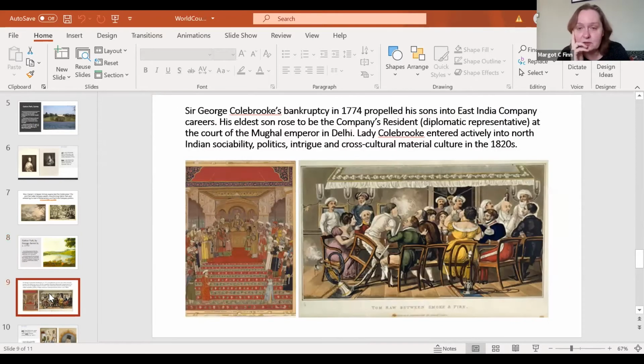Sir George Colebrook goes fantastically bankrupt in 1774. That's another story, I won't go there. But this bankruptcy with his banking business in the city propels his sons out into the empire and out into the East India Company, where his son, James Edward, is eventually very, very successful and serves as the diplomatic agent or resident in the court of the King of Delhi, or the court of the Emperor of the Mughal Empire, together with his wife, Lady Colebrook, who is notoriously corrupt and I think rather fun.